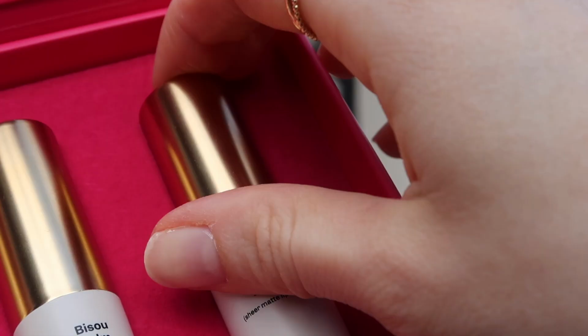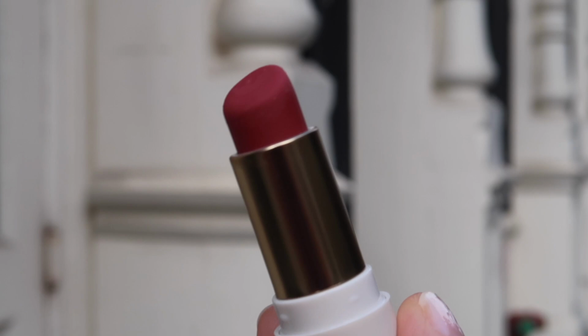And Batiste is a classic red, but more on the darker brown side. So it's great for a nice dinner and a glass of wine kind of night.